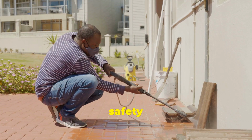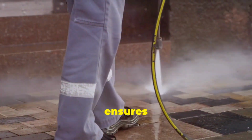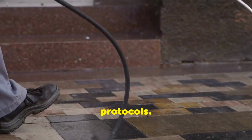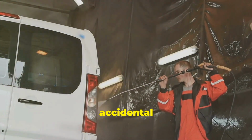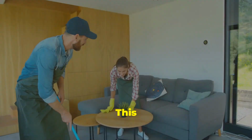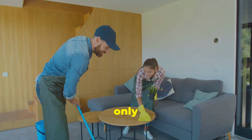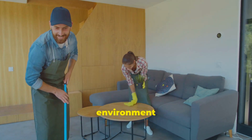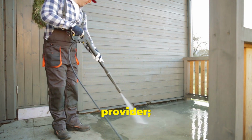Moreover, their commitment to safety transcends their cleaning solutions. Jabez Power Washing ensures that all their operations are performed under strict safety protocols. The technicians wear protective gear and are trained in preventing any accidental damage to the properties and its inhabitants. This dual focus on environmental sustainability and safety not only underlines their professionalism but also their respect for the community and environment they serve. Jabez Power Washing is more than just a service provider.